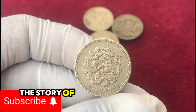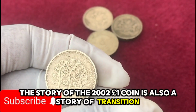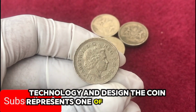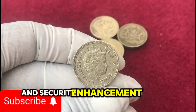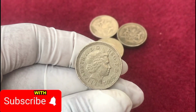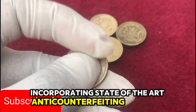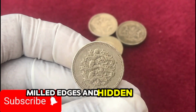The story of the 2002 £1 coin is also a story of transition, as it stands at the edge of a new era in coinage technology and design. The coin represents one of the final years before the complete redesign and security enhancement of the £1 denomination, which came in 2017 with the introduction of the 12-sided bimetallic coin, incorporating state-of-the-art anti-counterfeiting features such as a latent image, micro-lettering, milled edges, and hidden security codes.